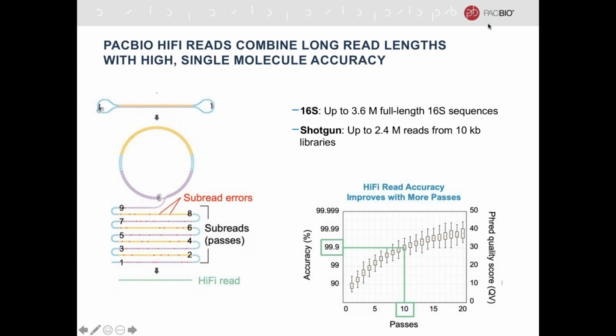The way we use this in metagenomic sequencing is through 2 different applications. The first is 16S sequencing. On the Sequel II system, you can expect to get up to 3.6 million full-length 16S sequences, which will let you multiplex at either 96 or 192 plex, and get over 10,000 reads per sample. We also offer a shotgun sequencing solution. With this solution, you can get up to 2.4 million reads, each of which is about 10 kb in length.